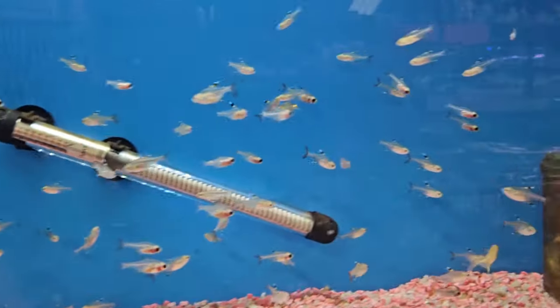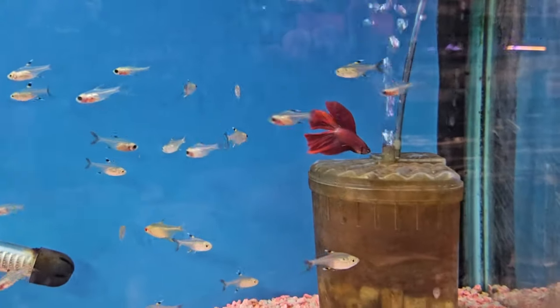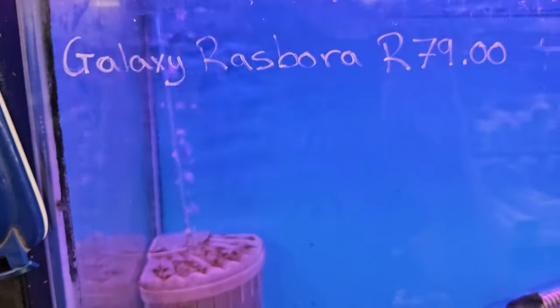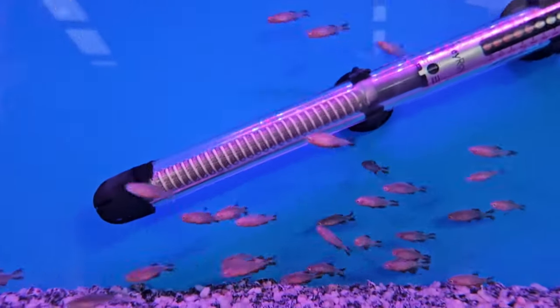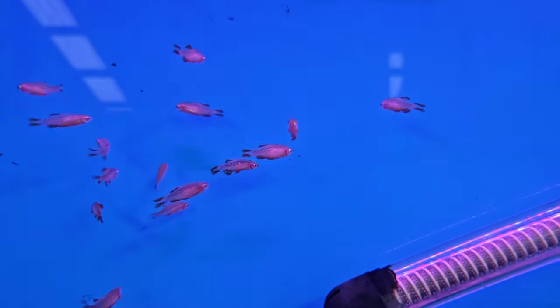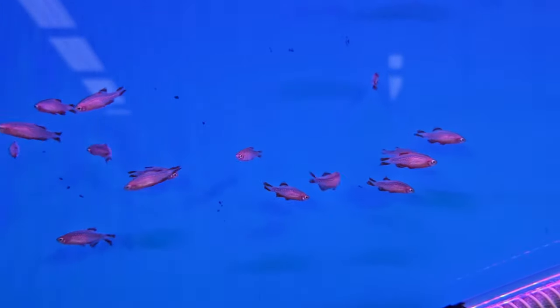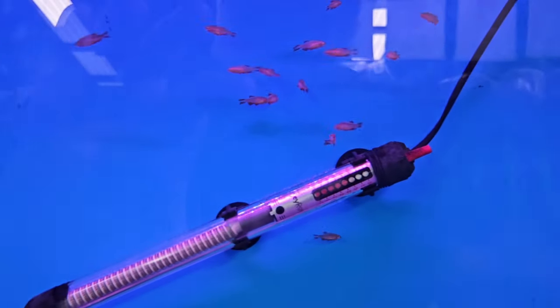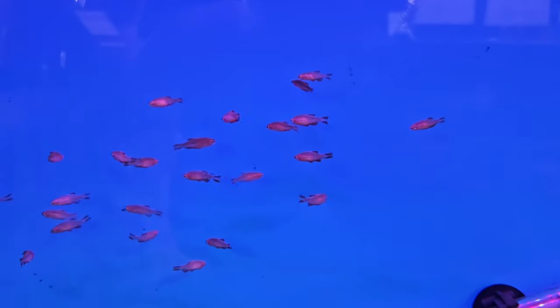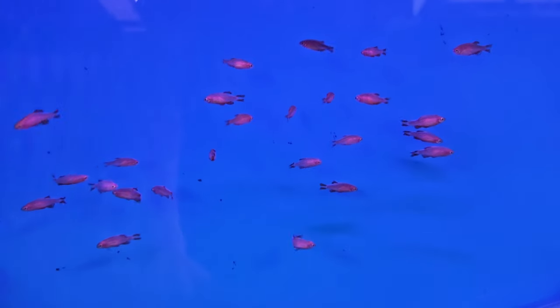Some pristella tetras, and there's a double-tailed betta or Siamese fighter. Galaxy rasbora or celestial pearl danios. Nice little fish, they look like tiny little trout. I've battled in the past to get healthy specimens or specimens that stay healthy. They tend to get columnaris or sometimes those hollowed out bellies. But these look in great condition to me.